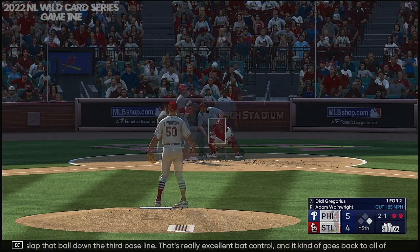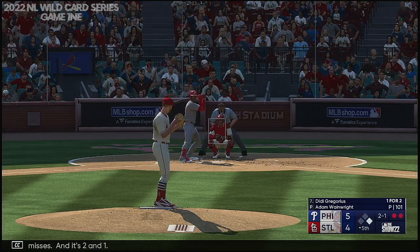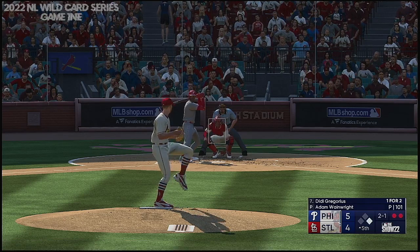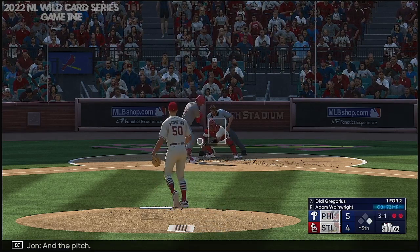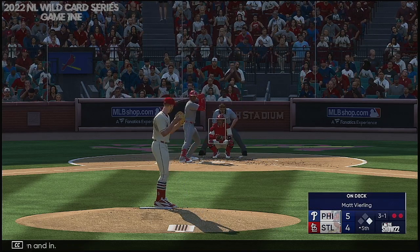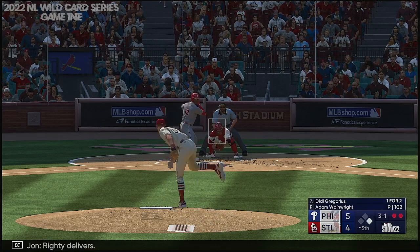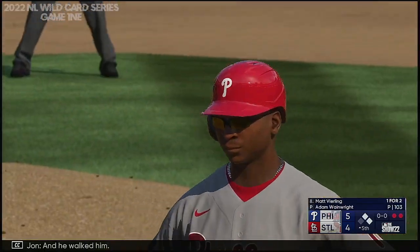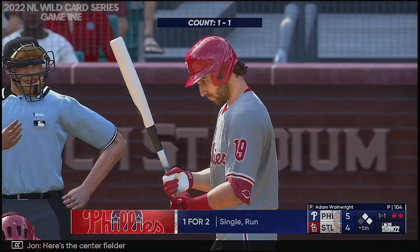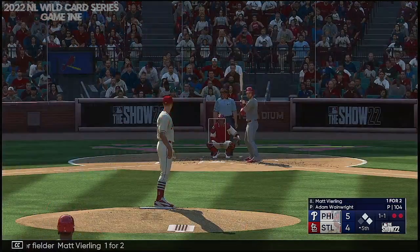That was just nice. Next offering misses, and it's 2-1. Two balls, one strike. And a pitch. That's down and in. Righty delivers, and he walked him. Here's the center fielder, Matt Vierling, 1-2.